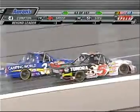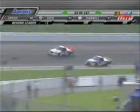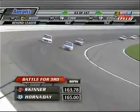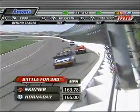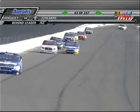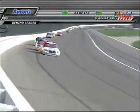Look at this battle. Skinner and Hornaday. We didn't see this battle last year at all. Now Hornaday to the inside. He tries to take the position away from Mike Skinner. Mike says, not quite, Ron. You don't have enough on me here. I'm going to stick it to you on the outside.